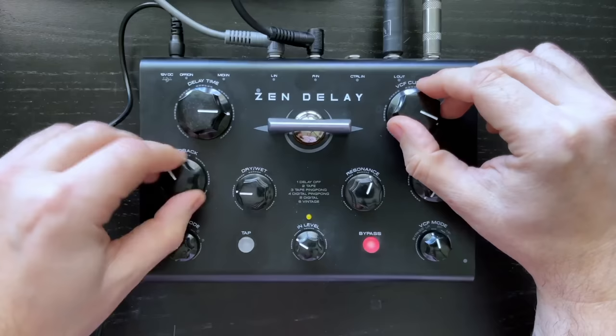And then it has this great filter on board that when you crank up the resonance and then play the filter and the delay at the same time, it's magic. The Zen delay is an amazing performable delay box. I highly recommend it.